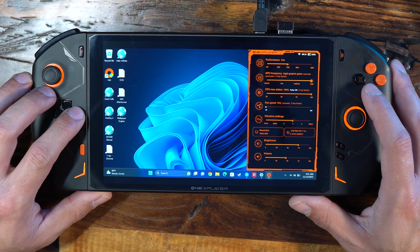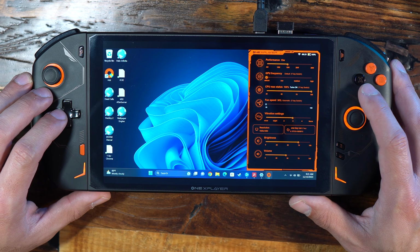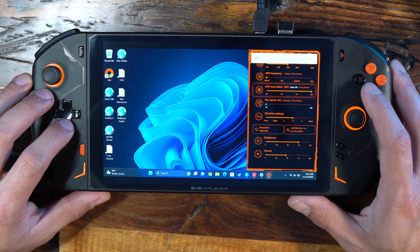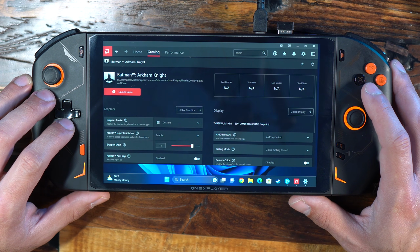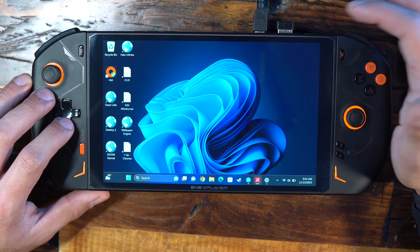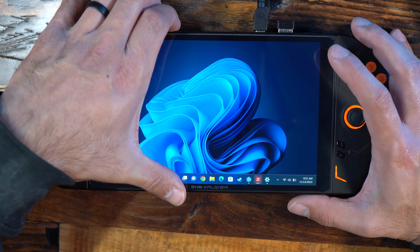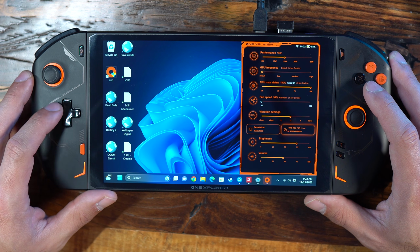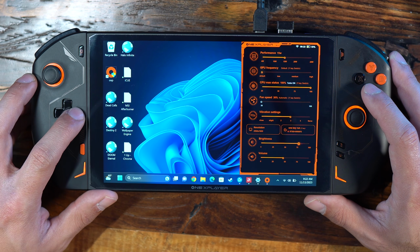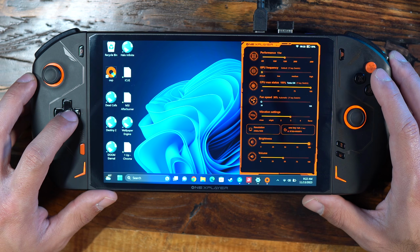By the way, in terms of software, AOKZOE and 1X Player, the same company, that software is probably the worst in my opinion. When I say software too, it's not just Windows. I'm not talking about Windows. I'm talking about their built-in software that you're using to change settings within just the hardware, the ecosystem that they've built. Easy to do that with the Steam Deck.